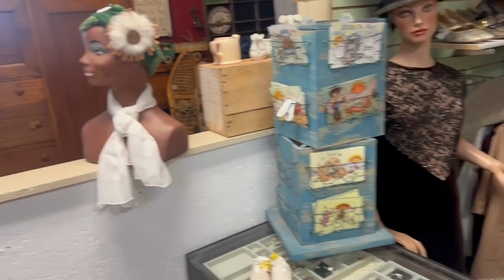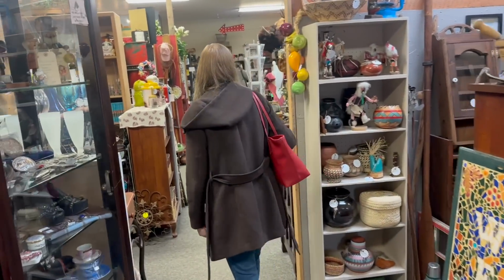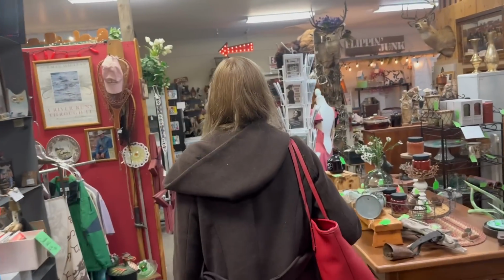I'm gonna go find your mom because she told me. Where is it? Hey, where do I find these Western shirts? Is it back at the very end? Look at the arrow. Oh, down in the arrow? Okay, we'll go have a look.